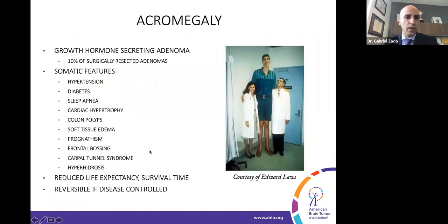Another pituitary tumor subtype with hormonal secretion can make growth hormone, and growth hormone can make you grow. If you're young enough, it can cause you to be a real giant, which is an example of this patient here. If you're young enough and develop these tumors, it will cause you to grow excessively. And so this was a famous NBA basketball player that had a growth hormone tumor and true gigantism.